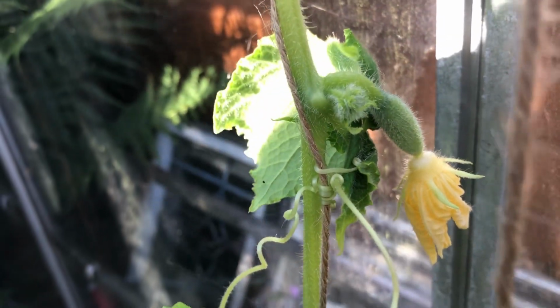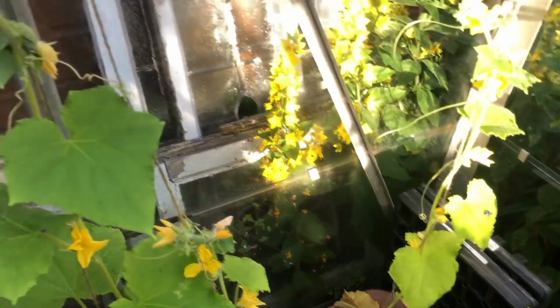And on this side I have my cucumber plants. I've got 2 or 3 cucumbers growing on this side, and then I've got 3 plants growing together, which isn't the best idea, but I didn't have much room, so they seem to have a few as well.